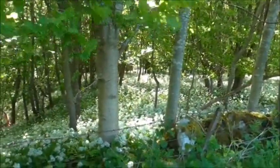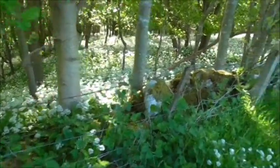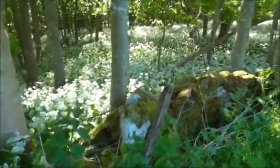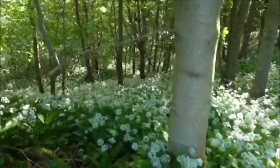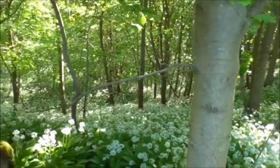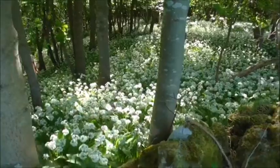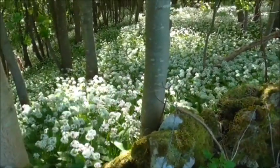That's amazing. I don't know what it is, but I'm going to find out. That's astonishing. The whole forest is just white with these flowers. If they're edible, I've found an infinite supply. Let's find out.